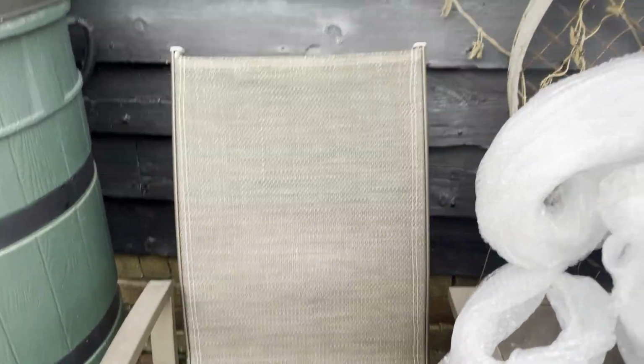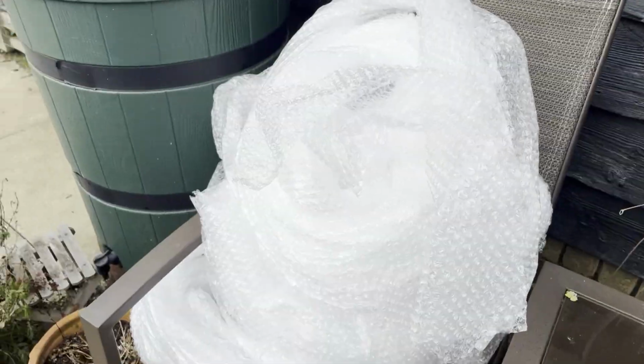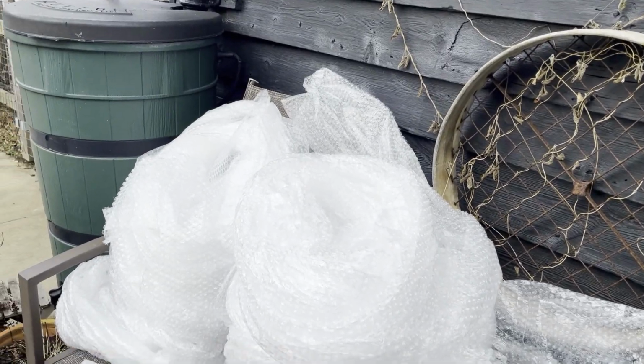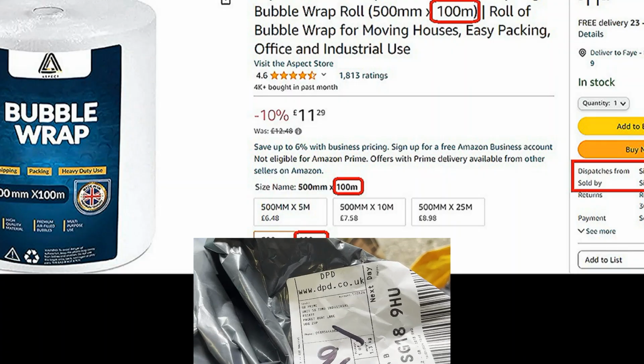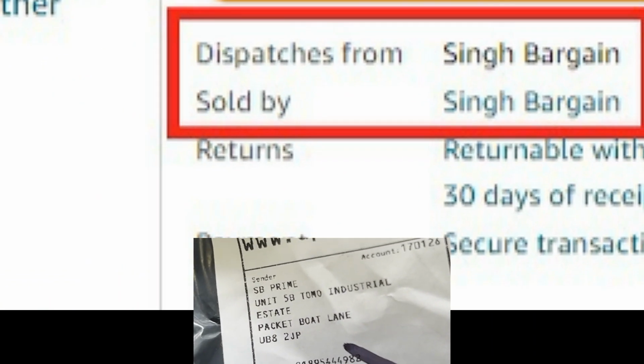How many 8-meter lengths did I measure? 1, 2, 3, 4, 5, 6, 7. So that is 56 meters, plus this is 4.6 meters, so that is 60 meters. What a rip-off. And that is this company, and this was ordered from Amazon.